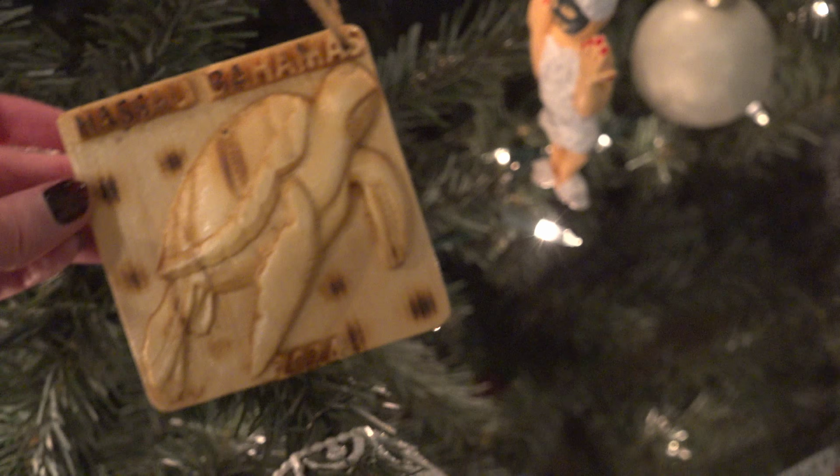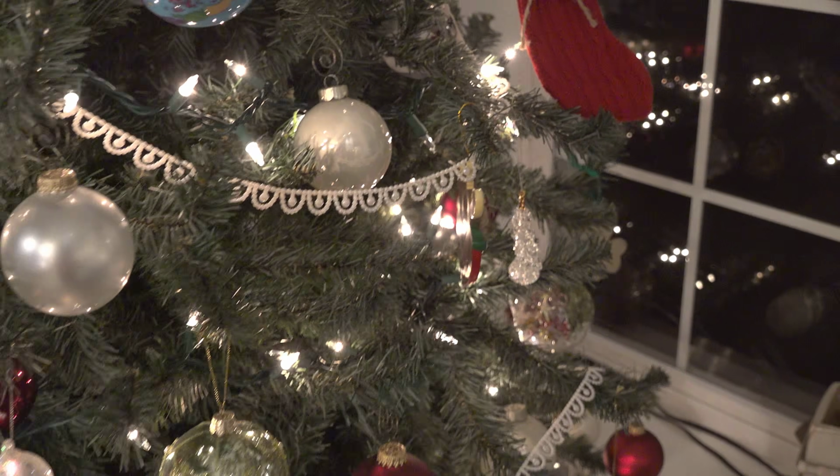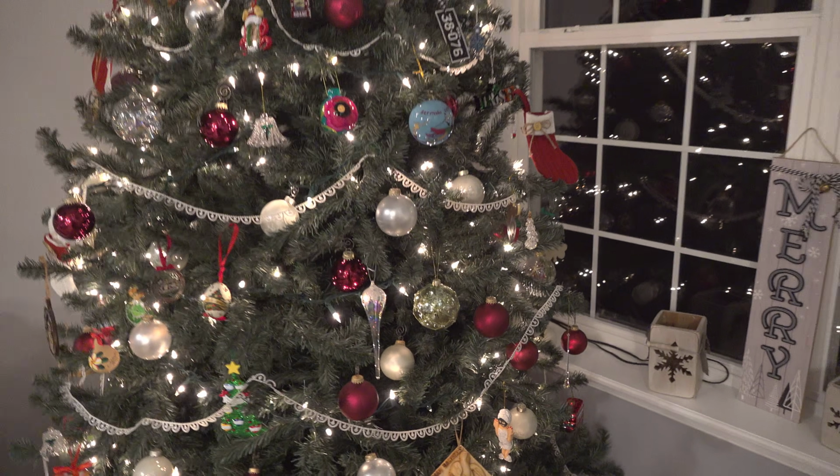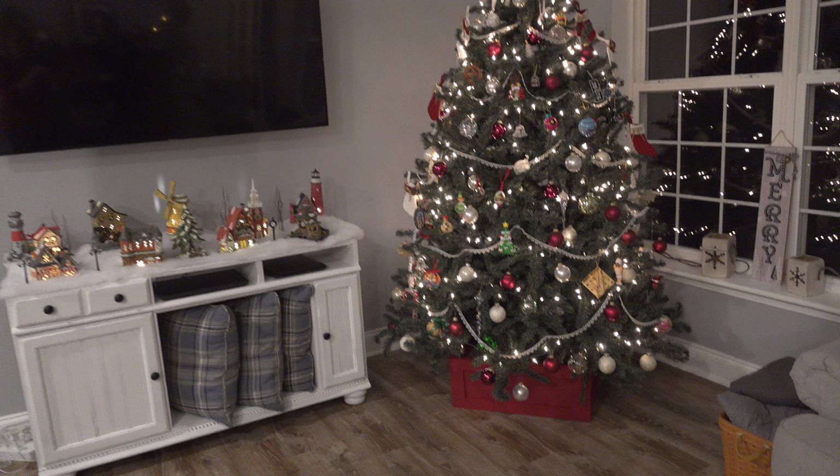And we took a tour of Nassau this year, so I bought the ornament on our tour. So I think next year I'm going to take all the travel ornaments and put them on a separate tree. I was going to do that this year, but I didn't feel like I had enough ornaments. But I think I do now.